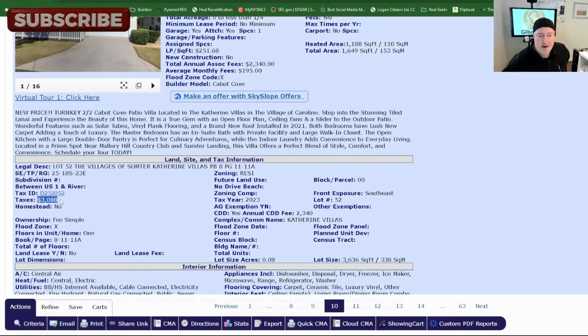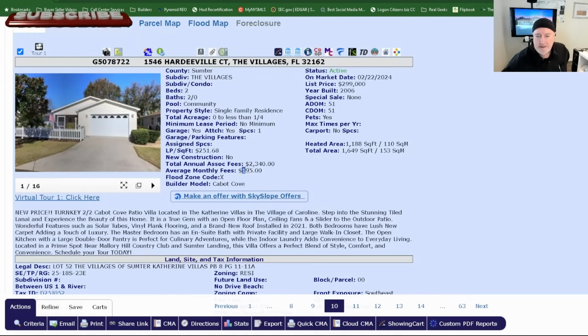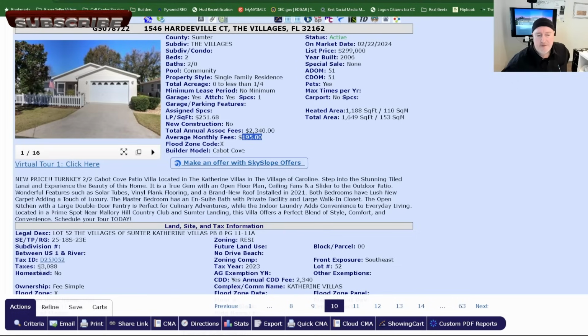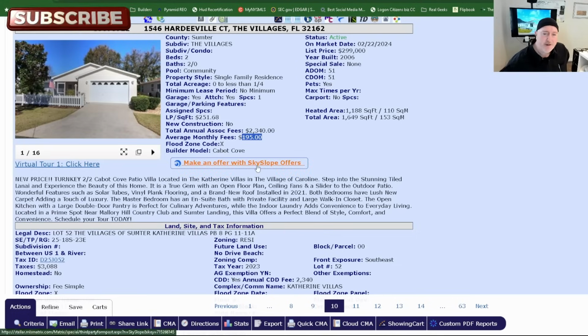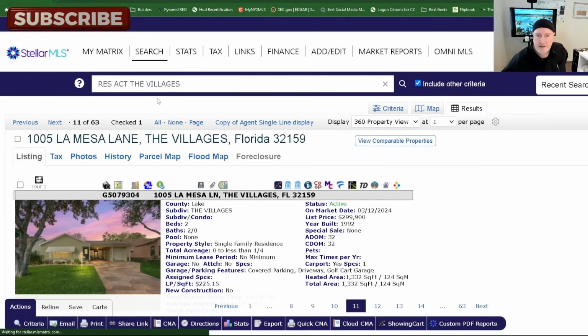Taxes are about $3,000. Okay? Then you tack in your $195 monthly fee. There's another $2,400. So $3,000, $2,400 up to $5,400. Plus you have fire, and then you have your trash. You have a bunch of other stuff. Okay, let's look at another one here. So there's another $16K price drop. These two are competing with each other. Let's take a look.